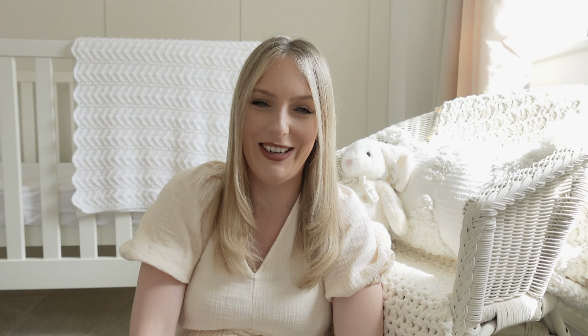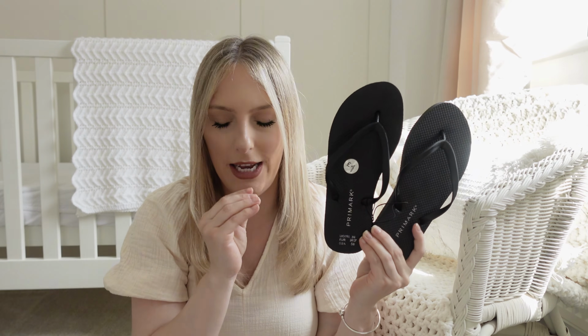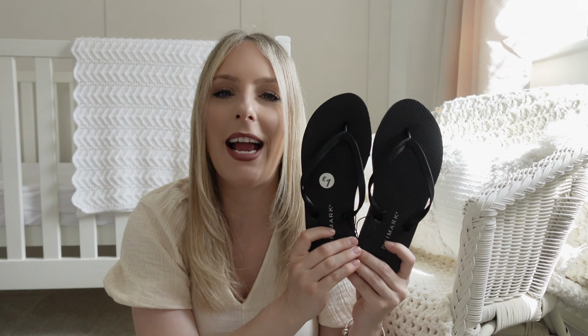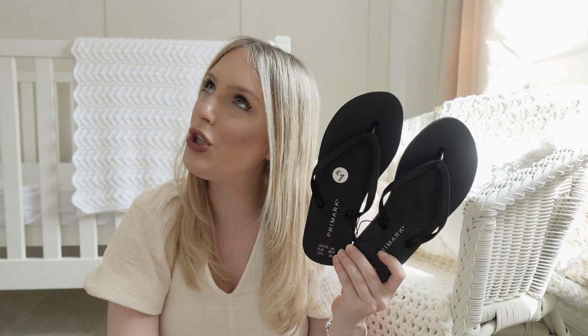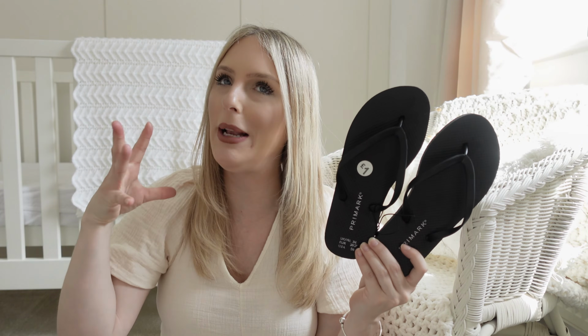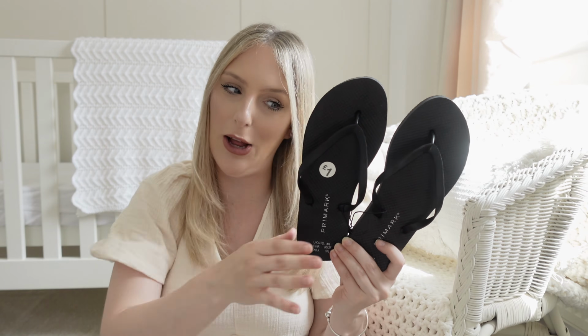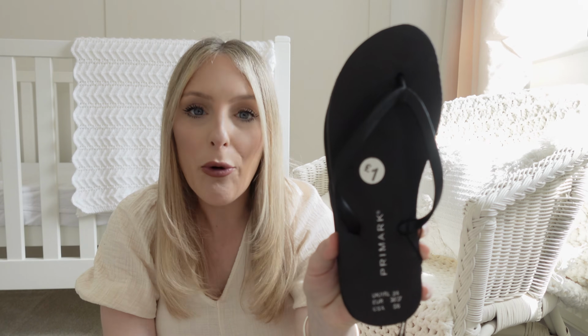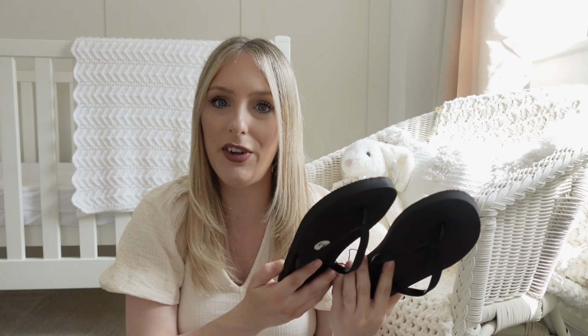One of my biggest top tips I'm going to tell you today. Flip-flops. Flip-flops for the shower. Oh my goodness me. These were an absolute saviour. I'm not saying that hospital showers aren't clean, but when you think about how many people are using them and how often they're using them, I needed something on my feet. So I literally got these flip-flops from Primark. They were £1. So again, once I've used them a couple of times in hospital, I can just throw them away and it's not a big deal.